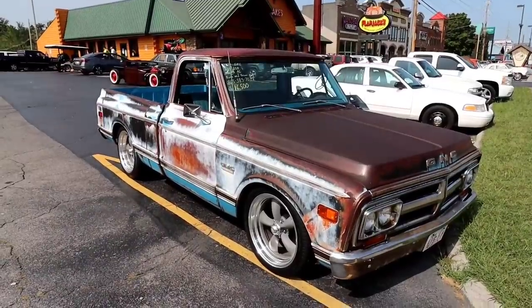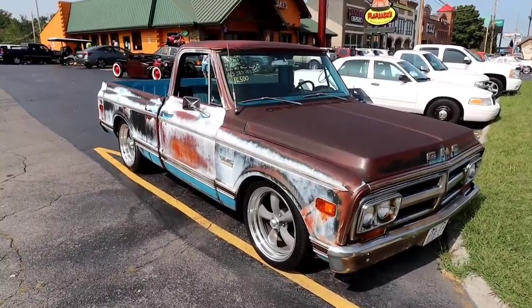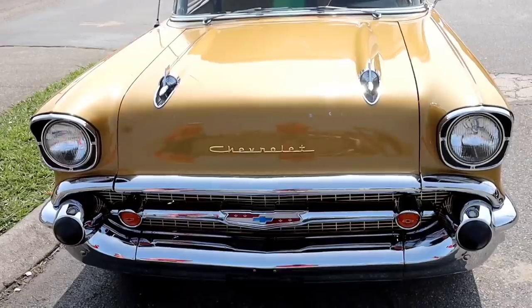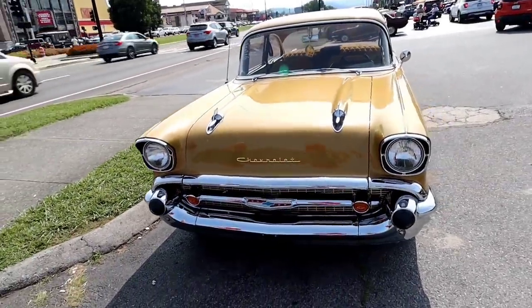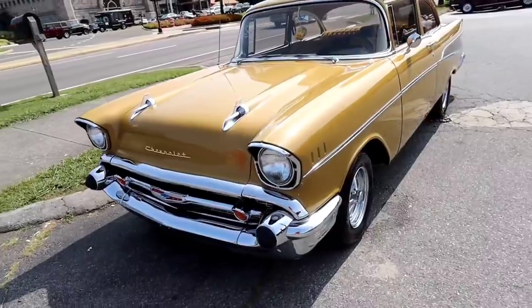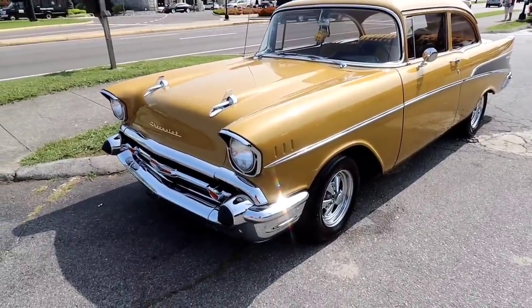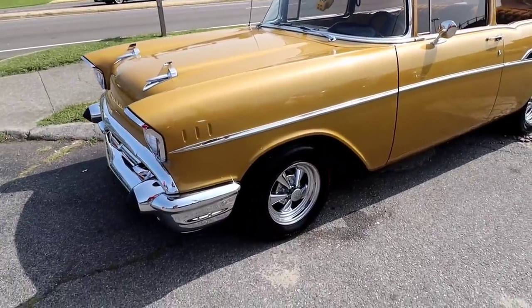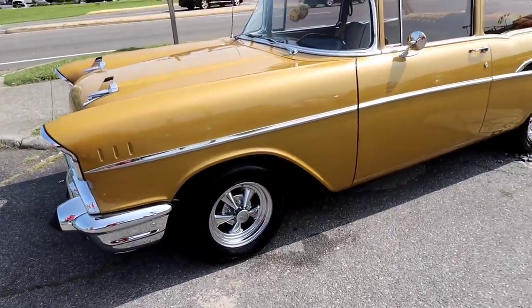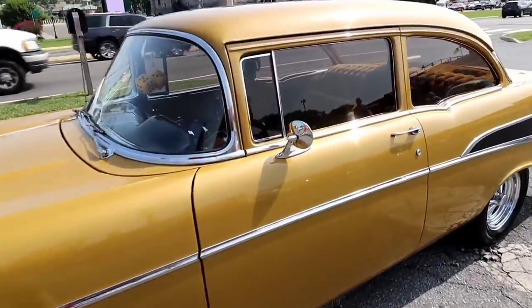This '71 GMC is back again this year. I remember that from past rod runs. I'm loving this 1957 Chevy, guys. It's got this really cool gold, I guess you call it a gold color. Beautiful. Sits pretty. Love the interior. You gotta check out the interior in this. It's kind of like got a golden color with its black.